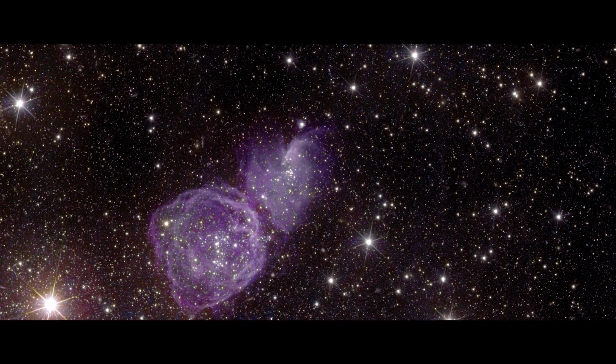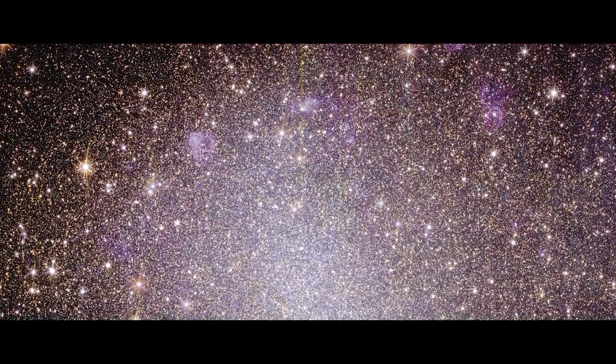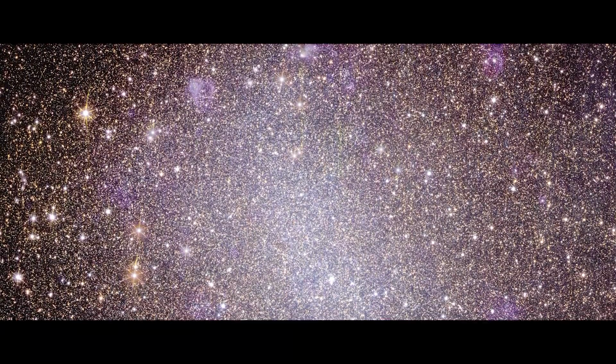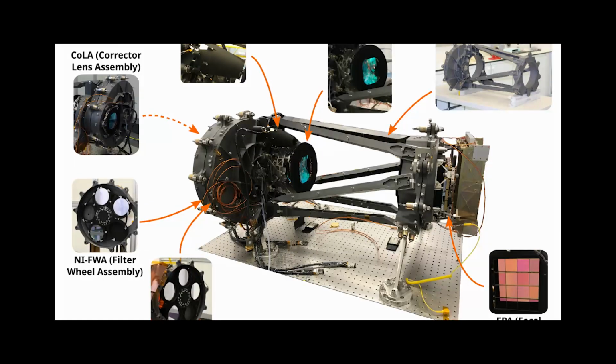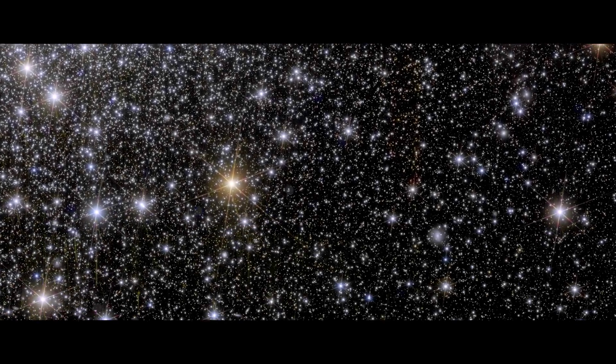Surprisingly, many of the stars in NGC 6822 have very low levels of metal atoms. By studying low metallicity galaxies like this one, scientists hope to learn more about how galaxies evolved in the early universe. Euclid has made that a monumentally easier task thanks to the color information from its NISP instrument and its wide field of view. Speaking of globular clusters, here's one in a different part of the sky.